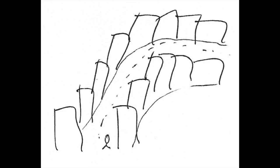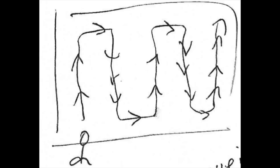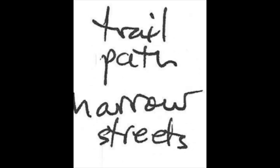So Angela had impressions initially like aisles and rows and a maze. And then on her page three, she has a lot of repeating rectangular structures, but on a curve or structures kind of in between what looks like a road. And she calls it narrow streets, trail path.